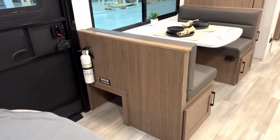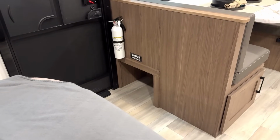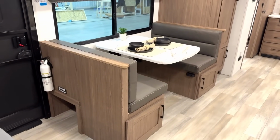Little details like this, I love Alliance for. The shoe garage right by the door, the clutter cutter flip-flop shop. That is so handy. There's so many handy little features they included on this.